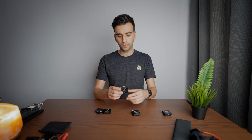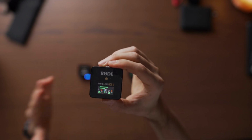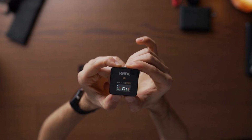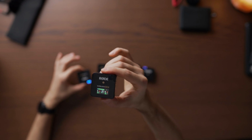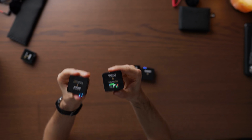If you're using only one transmitter, you can get into this mode that is literally splitting the transmitters into the left channel and the right channel. If I hold down those buttons, I'm entering another mode, which is mixing the two transmitters. But if I turn off one transmitter and use the Rode Wireless Go 2 as just one microphone setup, there is another feature that I really love, and this is a backup file, a backup solution.